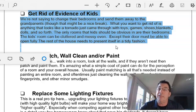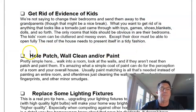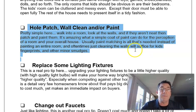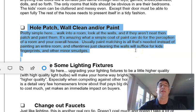The biggest thing, though, is that if a buyer opens up the door to the kids' room, we want to make sure the door can open all the way and there's not a bunch of stuff behind it. As you walk through the home, look for any hole blemishes on the walls or anything like that: patch the holes, clean the walls, paint the walls. Painting the rooms is a big one.